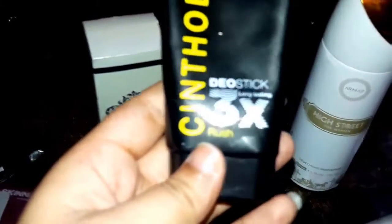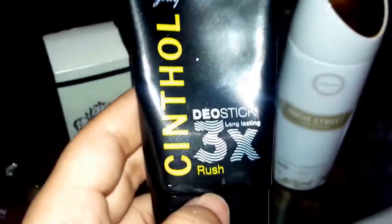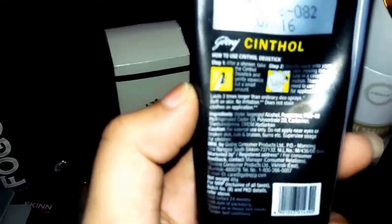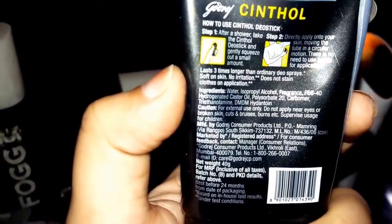Okay, the next one is this Godrej Synthol Deo Stick, 3x Rush. I use Intense, that was nice. Rush is nice, but Intense was very nice. Okay, means all are nice. This one retails for 69. And how much product this is, I don't know. Okay, 40 grams of product, yes.